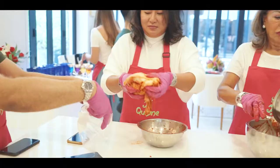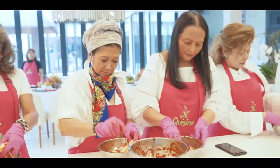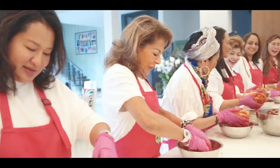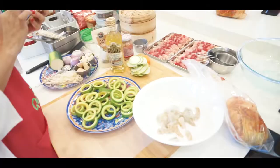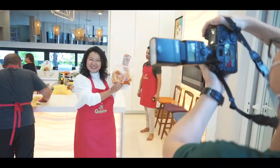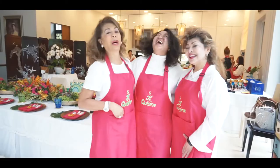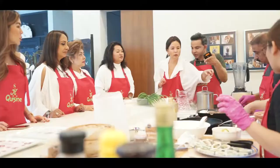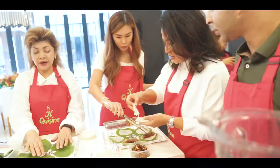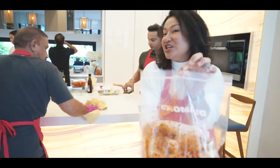It was such a treat to experience this authentic Korean cuisine by Dato J, and also prepared by the household of Sultanah Kalsom. Thank you so much for having me. I'm having such a blast. I really love the kimchi making session, and every dish that Dato J has been serving so far has been really, really amazing. Thank you so much for having me today. Kimchi.